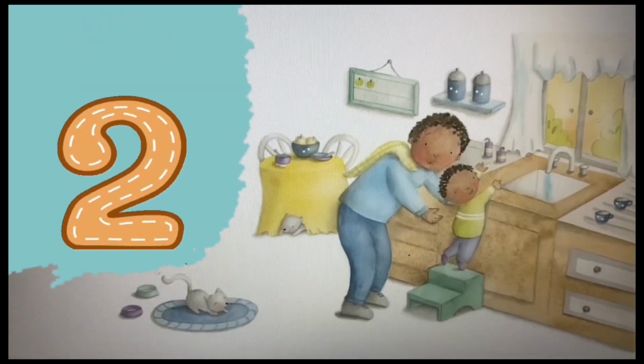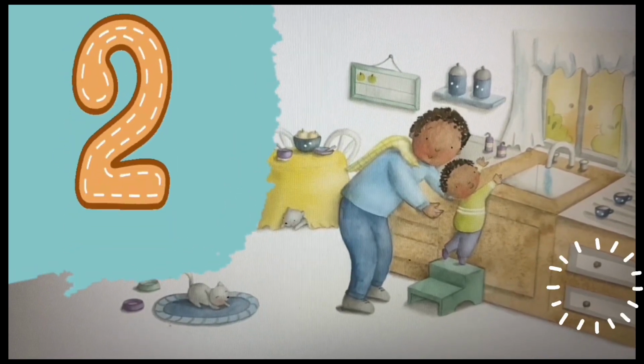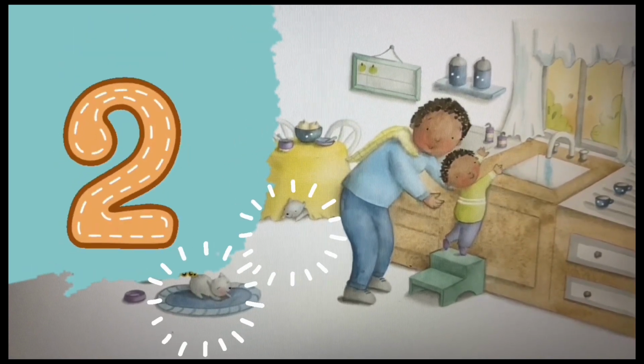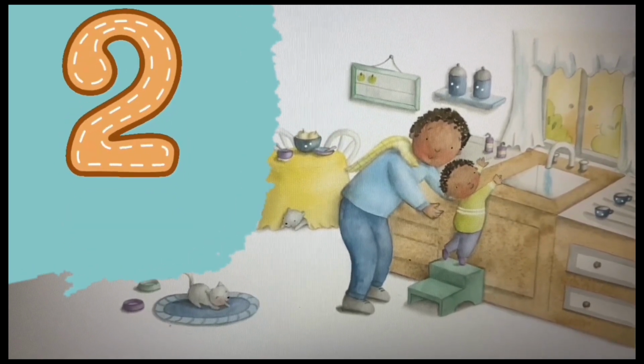2 cups. 2 doggy bowls. 2 knobs. 2 steps. Oh boy, do you see the 2 puppies? Do you see the 2 puppies?